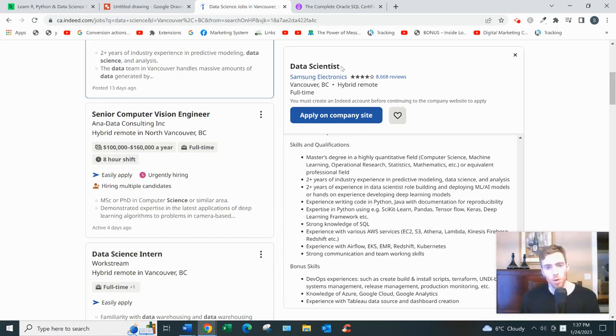Now you can become a data analyst. That's kind of like a level below data scientist. So the requirements aren't as stringent, but it's still difficult to break into. You should have a degree in a quantitative field, at least a bachelor's degree, and lots of experience in SQL and Tableau and Excel, I would say, for data analyst.